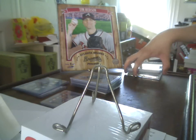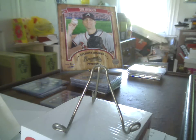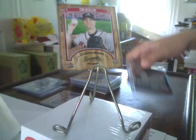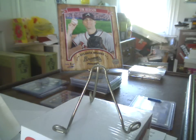Most of these are going to be for me. I haven't decided about the second one down. Nick, yankefan95, I did pick this up with you in mind. It's numbered, $4.99. Dual jersey autograph of Eduardo Nunez. Let me know if you already have that one. If you do, I can figure out something else with it. But if you don't, that's earmarked for you. I'm going to have to flip a coin amongst the Giants fans that I know as to who gets this one.